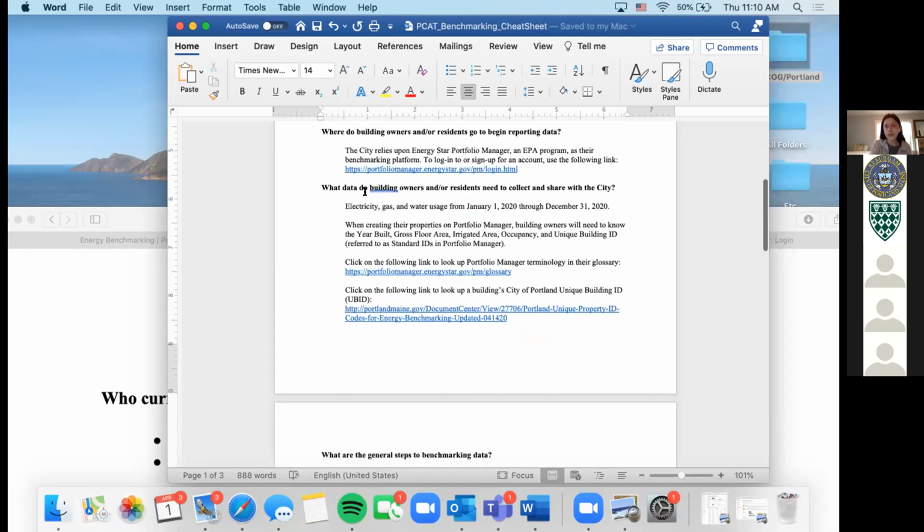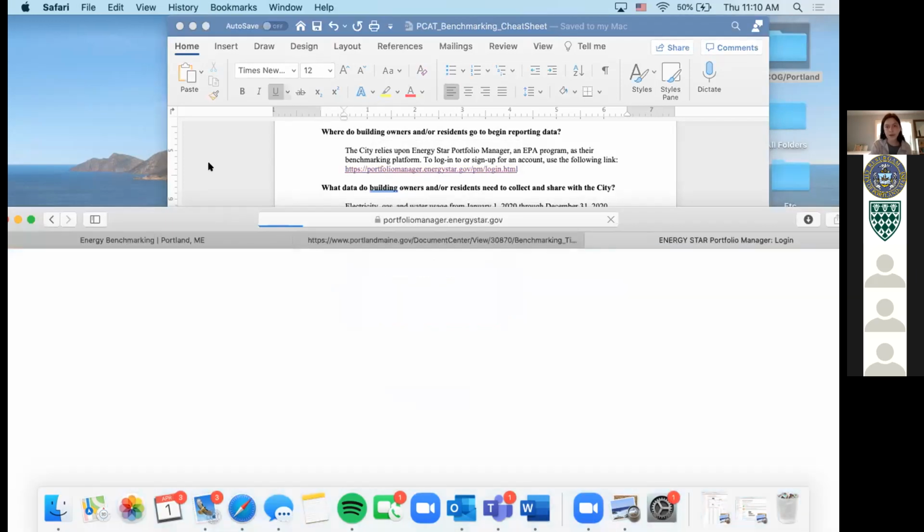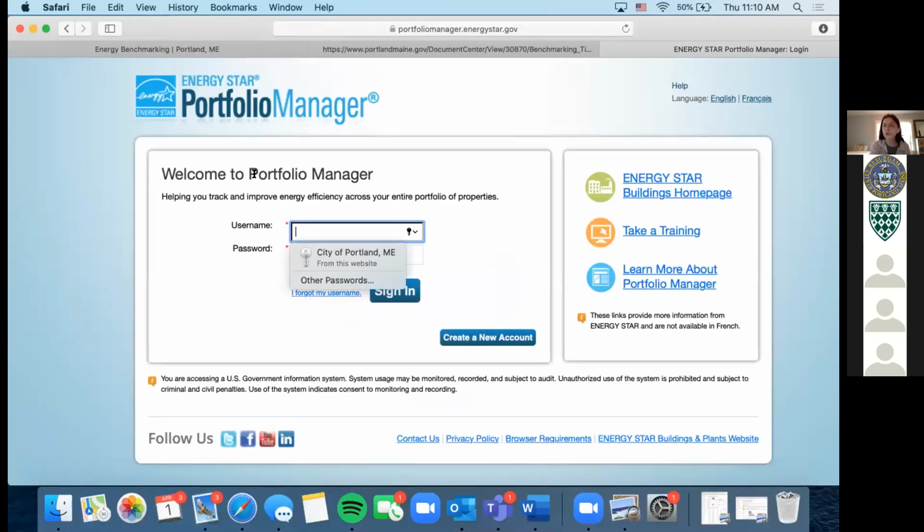Where do building owners and or residents go to begin reporting data? So we use Energy Star Portfolio Manager, which is what a lot of cities use. This is an EPA platform where you can report all of your water and energy data. So I'm just going to click on that now and it'll open up here. So this is what Energy Star Portfolio Manager looks like. If you haven't created an account through this platform yet, you can just create an account here. We're going to log in today using our City of Portland account, which is where we report all of our municipal building data. So I'm just going to quickly sign in so that you guys can see the platform.